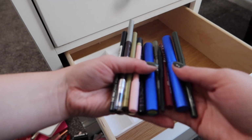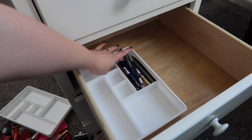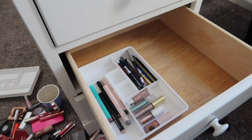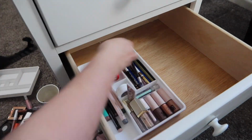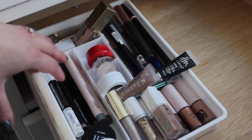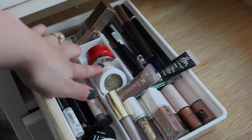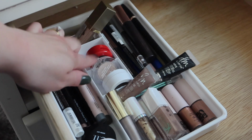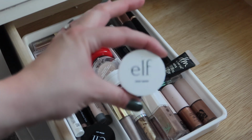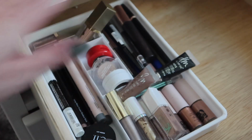These are all of my eyeliners, so I'm just going to kind of put them in here together. And that way they won't have to be in a mug on my desk. I can just reach into this drawer and they all fit perfectly. Okay, so we've got eyeliners, like I said. I've got eyeshadow sticks. I've got liquid eyeshadows, ColourPop Super Shock type singles, glitter eyeshadows back here, and then a couple of brow things here because I just didn't really know where to put them. So my e.l.f. Soap Brow and my e.l.f. Brow Lift can just live right there.